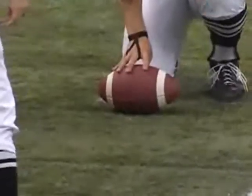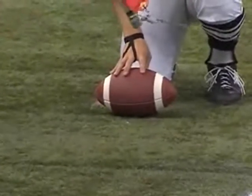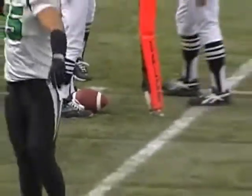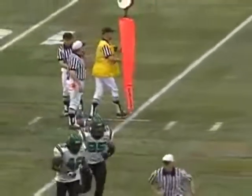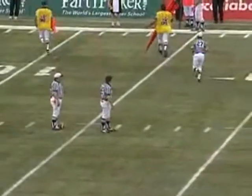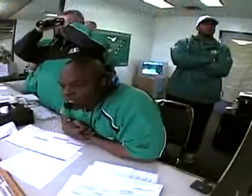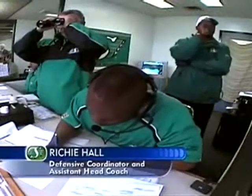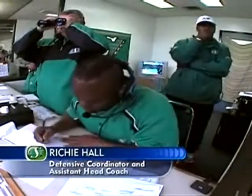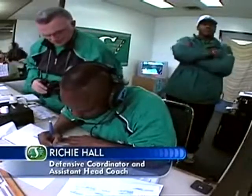They're going to measure here, and they've got it by the length of the football. So first down Lions. Riders 14-yard line. They got down this far earlier in the football game and had to settle for a field goal. First and 10 BC. You can't be happy with that. You have to score touchdowns. They finish drives off with touchdowns.